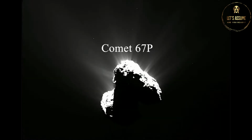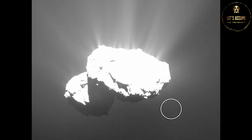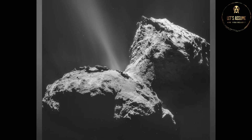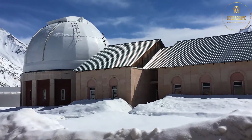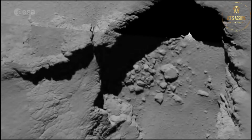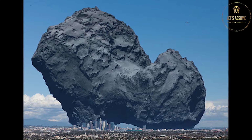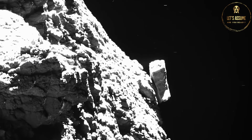Comet 67P. Comet 67P is not your average space rock. This Jupiter family comet is over 4 by 4 kilometers at its longest and widest, discovered by 2 Russian astronomers in 1969 at the Alma-Ata Observatory. Since its discovery, Comet 67P has been of keen interest to space scientists. This comet has major historical importance, being the only one to be orbited and landed upon by robots.